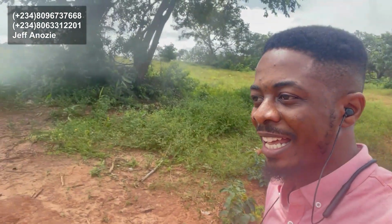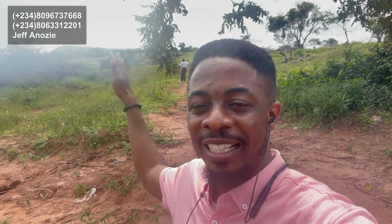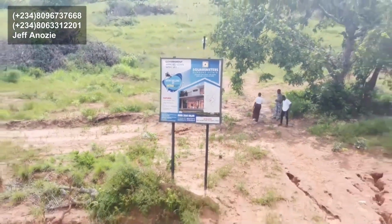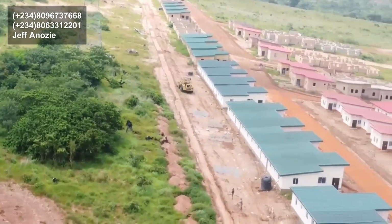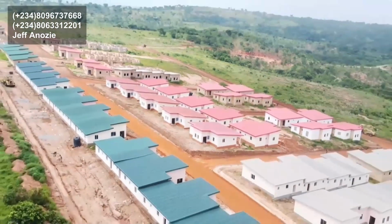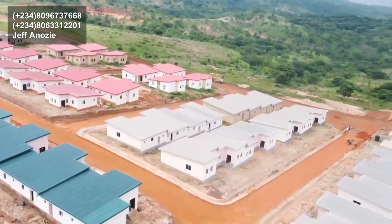It is a mountain view kind of property. So like you can see, that is it right there. It's a mountain view kind of property. And from Squaremeter Gardens, you can literally see the whole of Enugu. This is beautiful. If you're looking for an estate land that is up on a hill, then this is it for you. And like you can see, there is a lot of development around it.